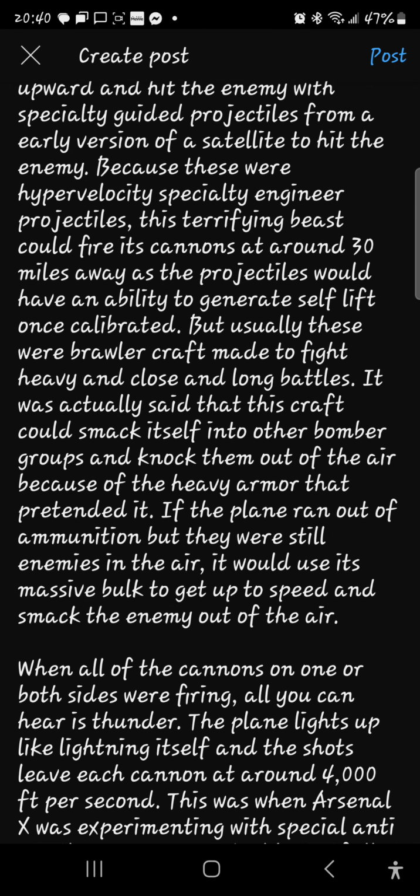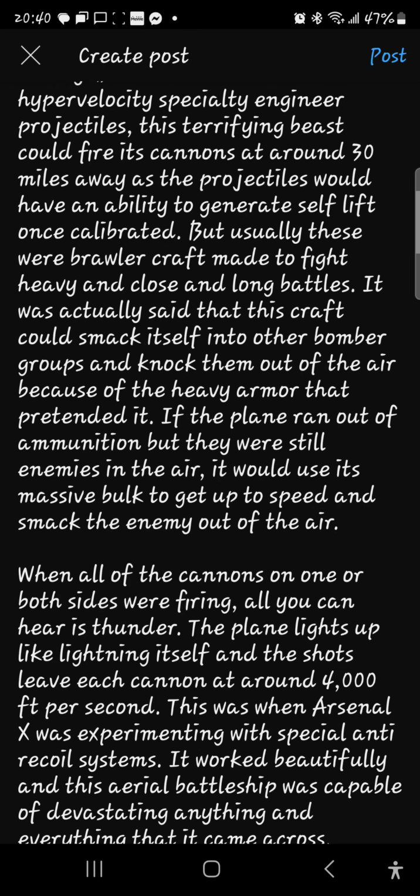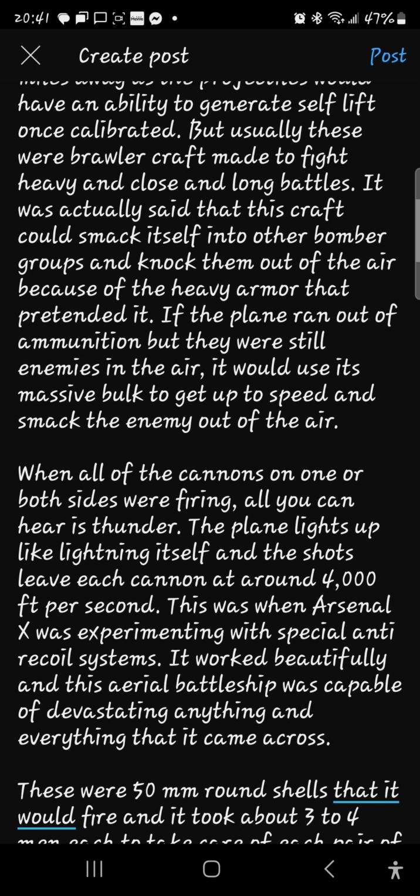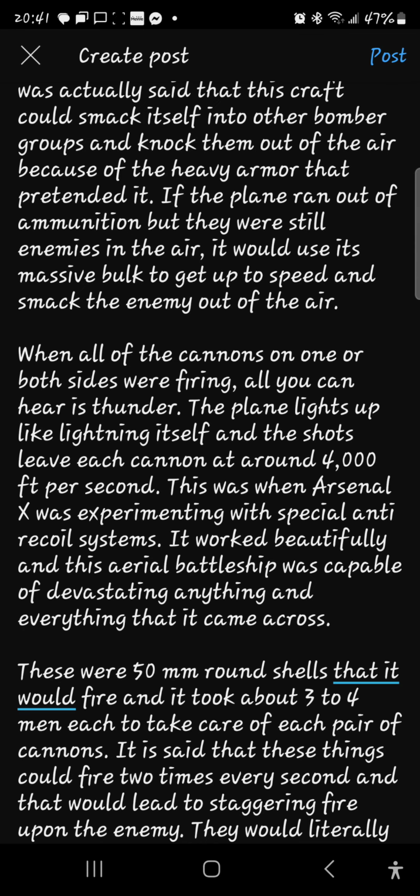When all the cannons on one or both sides were firing, all you can hear is thunder. The plane lights up like lightning itself, and the shots leave each cannon at around 4,000 feet per second. This was when Arsenal X was experimenting with special anti-recoil systems. They worked beautifully and perfectly. This aerial battleship was capable of devastating anything and everything that it came across, and because of the specialized, flexible armor and design of the aircraft, it was able to actually take the recoil of its cannons very easily.